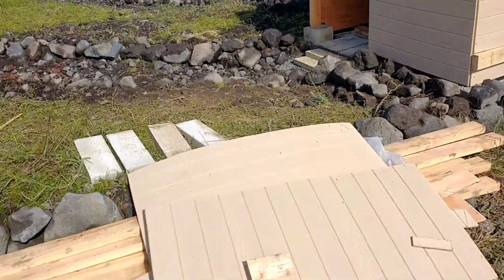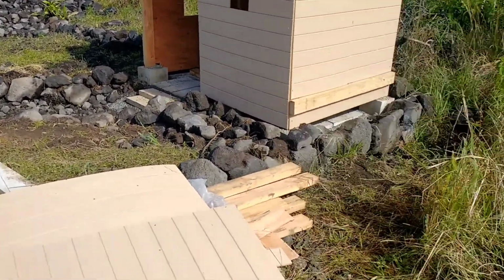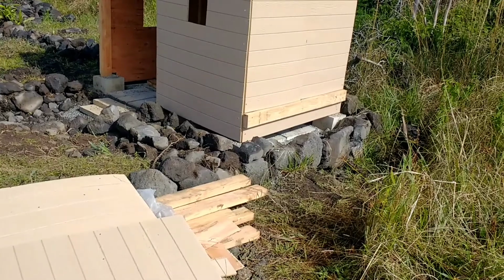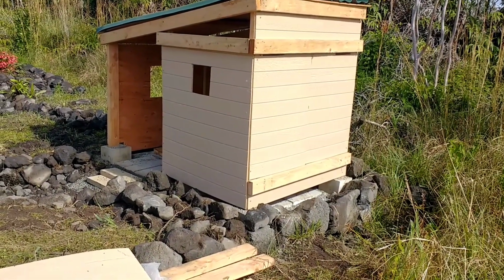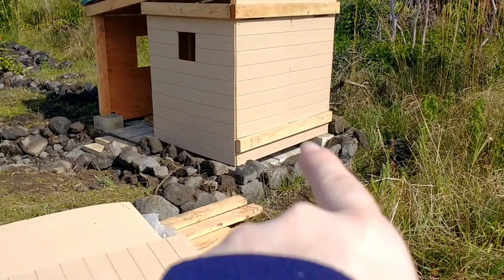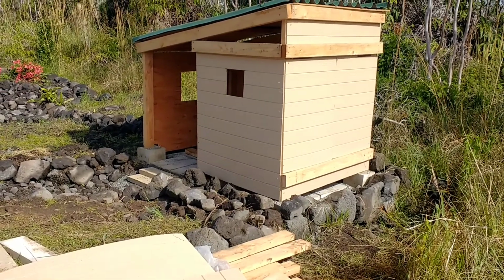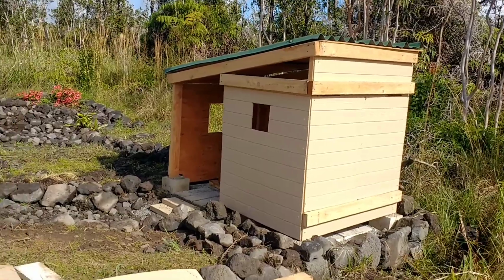And then I've got more lumber there and more pavers to get. I need to fill this in so it's more even. Put the pavers down so we can stand there and get the eggs when they're done. It'll also be a good, easy way to clean out the duck house. You can see there are gaps at the bottom, so we can rake out, hose out, whatever we need without too much hassle. And yeah, I'm super excited about this duck house.